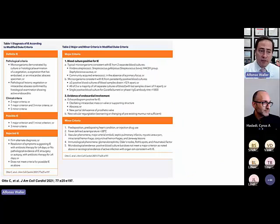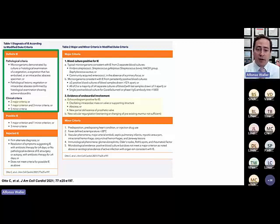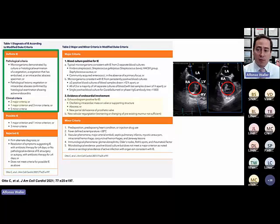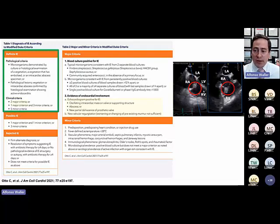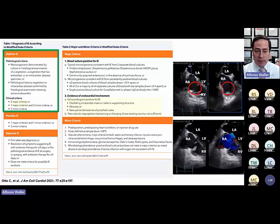If we look at the modified Duke criteria, you can make a definite diagnosis by pathologic criteria, but we're going to focus on the clinical criteria, which includes two major or one major and three minor. Within the major criteria, echocardiographic evidence of infective endocarditis could include a mobile mass. As in the image on the right side of the screen, we see a transesophageal echocardiogram with a valvular vegetation on the tricuspid valve, or new valvular regurgitation could be a major criterion.